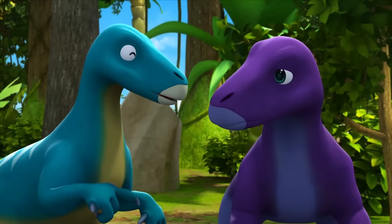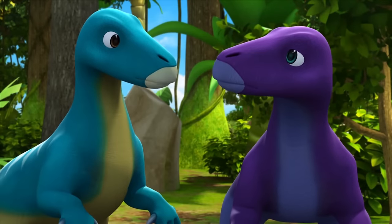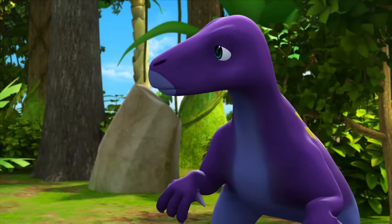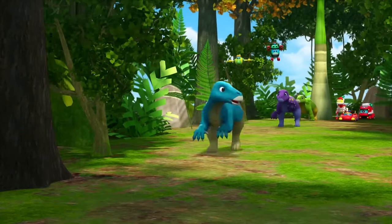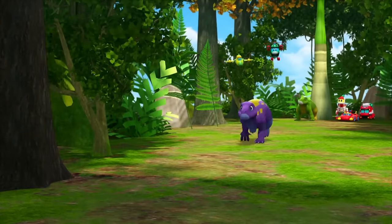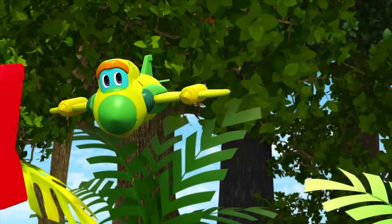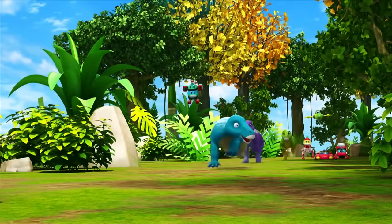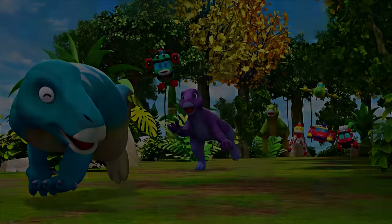Dino, let's race to that tree this time. See who gets there first. But no cheating, okay? Huh? What? Wait! I want to join. Hey, wait up!